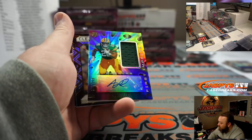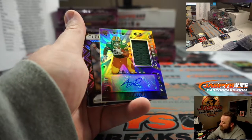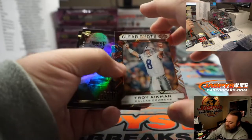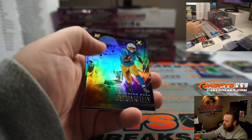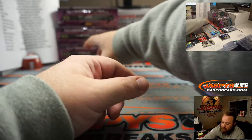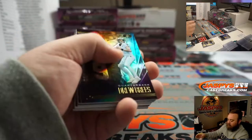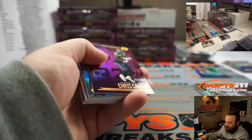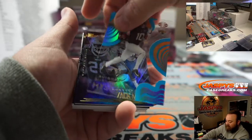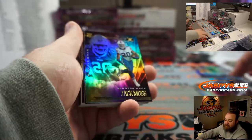Green Bay Packers, random number block, 167 out of 299. Spot 7, Kyle Abode. Clear Shots, Troy Aikman for the Cowboys. Chris Carson out of 399 for the Seahawks, Keith Gebbers. LaVisca Chenault Jr., Mystique Acetate out of 299 for the Jaguars, Zach Miles.